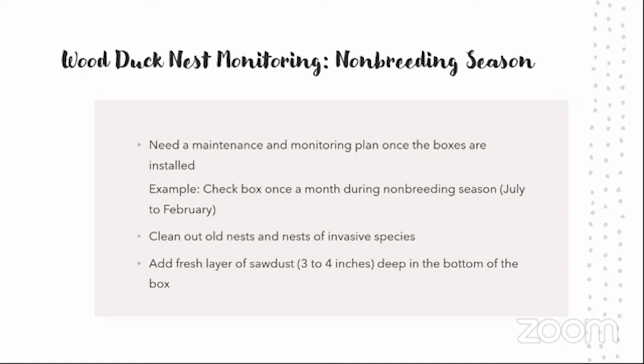The big thing you want to do is make sure you clean out old nests and nests of invasive species. So one of the more common invasive species of the area you may encounter are starlings. So they may nest in the nest box, even if the entrance hole is a bit big. They will try to nest in wood duck boxes. So for that, if you find their nest, definitely get rid of it. You may have to be a little persistent, and they may try more than once until they give up. And also, do make sure that you add a fresh layer of sawdust 3 to 4 inches deep in the bottom of the box for the next year.